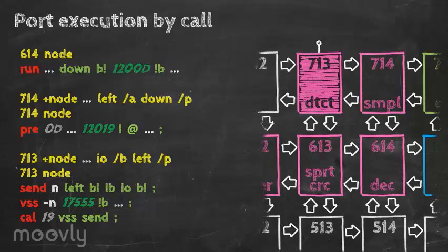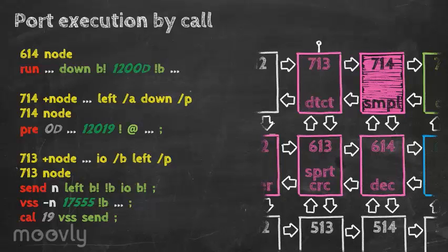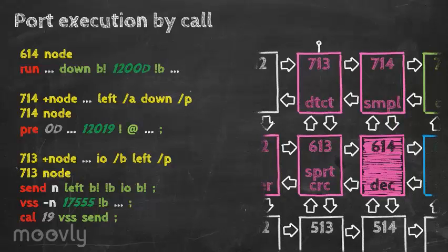This is the exact moment when the suspended node 714 wakes up and reads the value measured. The execution in 713 then returns to the left port and the node suspends again. Before the word in the node 714 comes to its end, it sends some data to the node 614 and then returns to the down port execution and suspends.